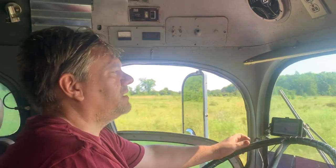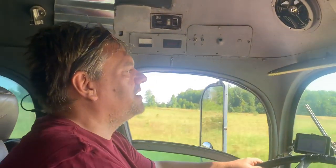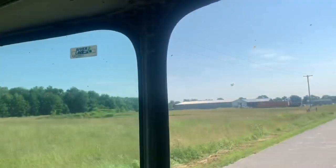Headed to the next stop. Stop and get fuel up here at this truck stop just down the road. Hey, did you notice the duck over here yesterday? See that cow? Duck boat.